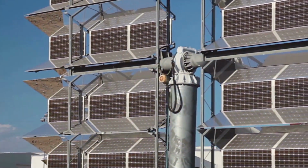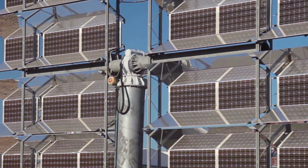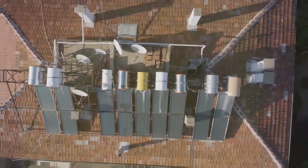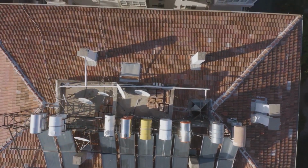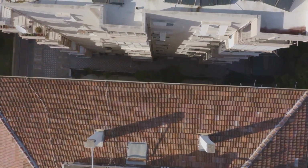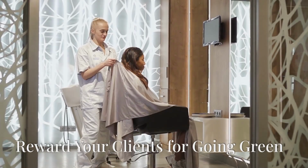They convert sunlight into electricity, which means you'll be using clean, renewable energy to power your salon. Not only will you be reducing your carbon footprint, but you'll also save money on your electricity bills in the long run. Plus, imagine how cool it would be to tell your clients that their haircuts are powered by the sun.